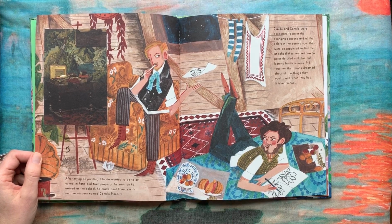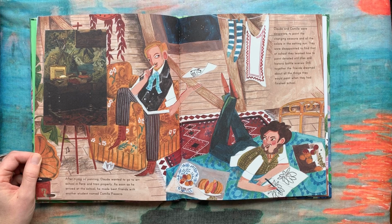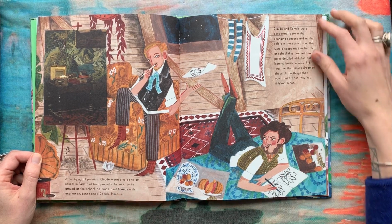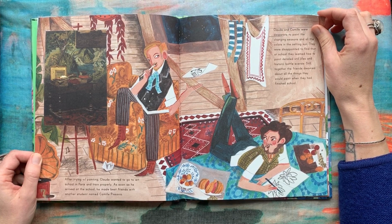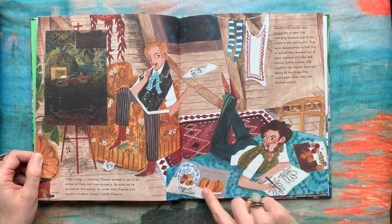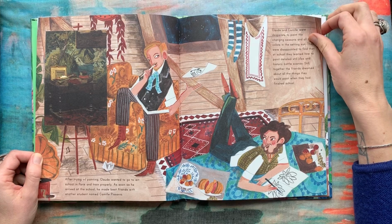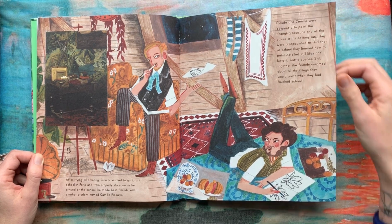After trying oil painting, Claude wanted to go to art school in Paris and train properly. As soon as he arrived at the school, he made best friends with another student named Camille Pizarro. Claude and Camille were desperate to paint the changing seasons and all the colors in the setting sun. They were disappointed to find that at school they learned how to paint detailed still lifes. This is a still life. And historic battle scenes. Still, together the friends dreamed about all the things they would paint when they had finished school.